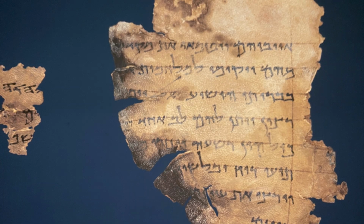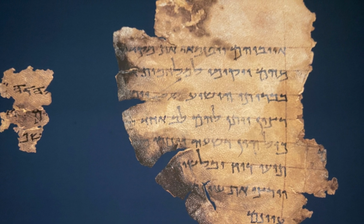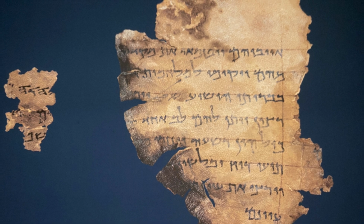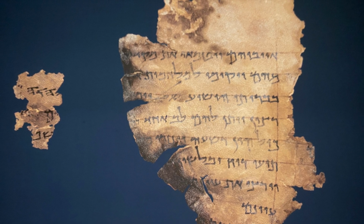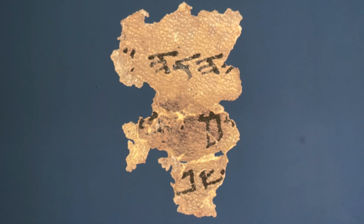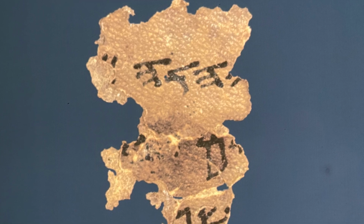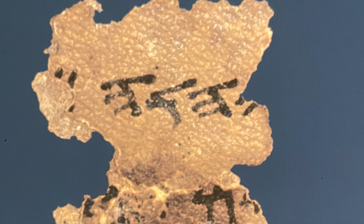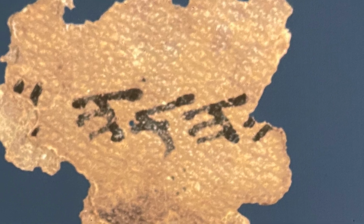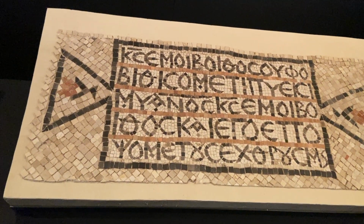There was only one copy found of the scroll known as the eschatological commentary. The surviving fragment suggested that those who followed the ways of God would avoid an end-of-times battle. Of particular interest on this fragment is the tetragrammaton, or nomina sacrum, the four-letter symbol written in Paleo-Hebrew to denote the name of God. There's another nomina sacrum located at the entrance to the exhibit.